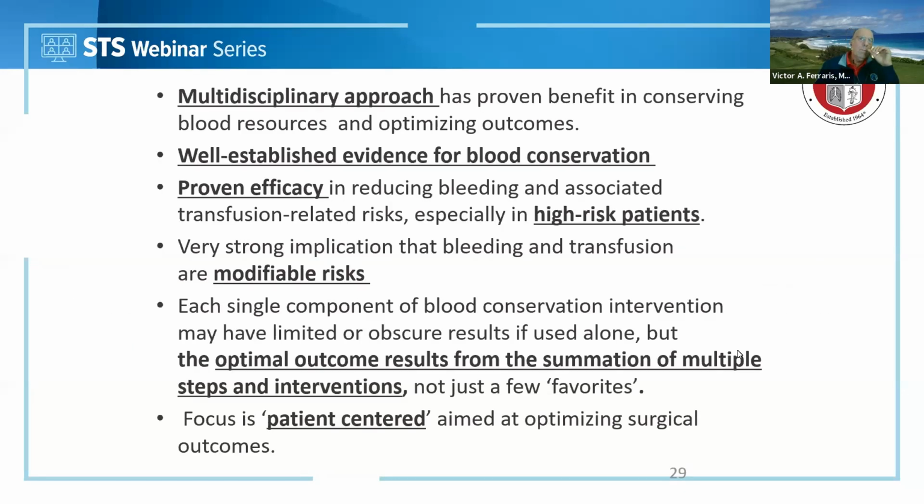This slide is more or less a summary. It emphasizes that all of the components we talked about today are a multidisciplinary approach. We want to emphasize that there is a proven benefit for conserving blood resources and, most importantly, in optimizing outcomes. There is a well-established evidence base for blood conservation. It has proven efficacy. It's especially helpful in high-risk patients. There's a very strong implication that bleeding and transfusion are modifiable risks.